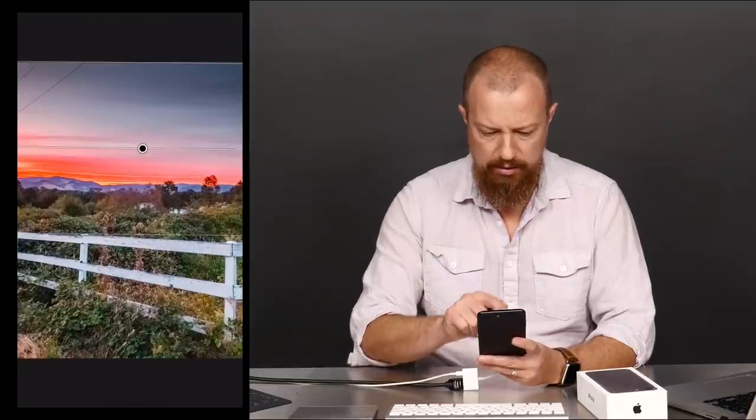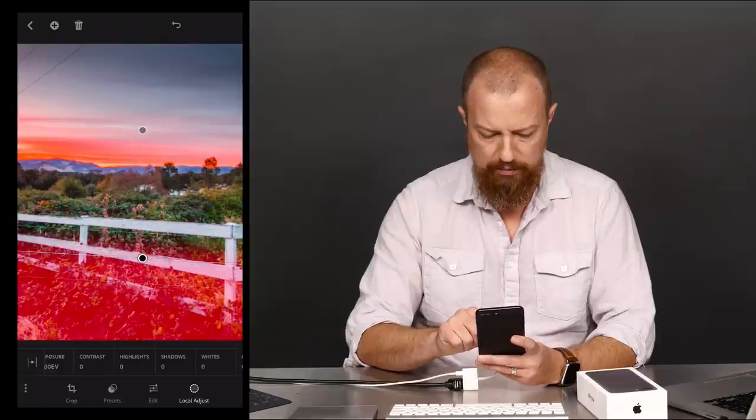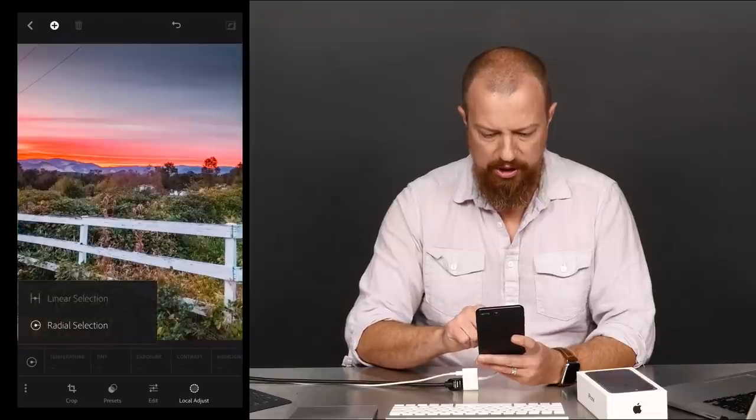Is that right? Maybe there's a little plus. Let's see what that guy does. Add a little plus. Hey, there we go. Now I added a second one. Cool. Okay, so let me get rid of that because I don't want that. I want to add a radial selection. Oops, I don't want to change the one that I had.